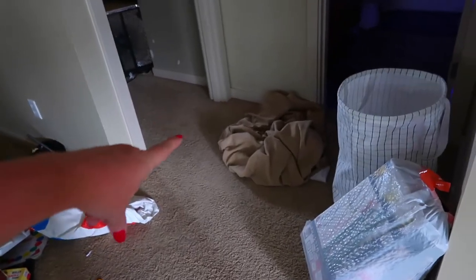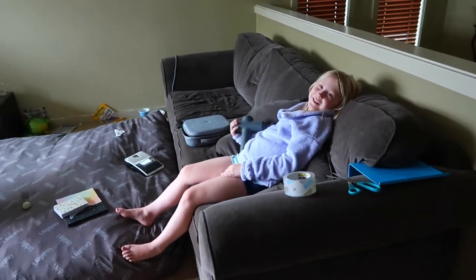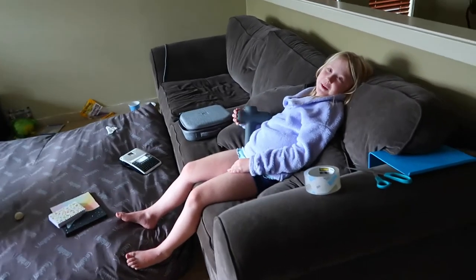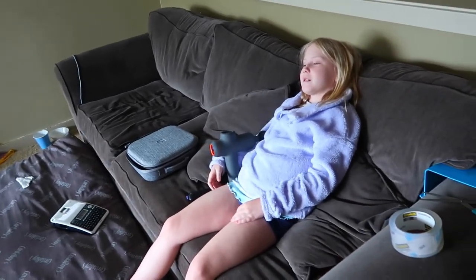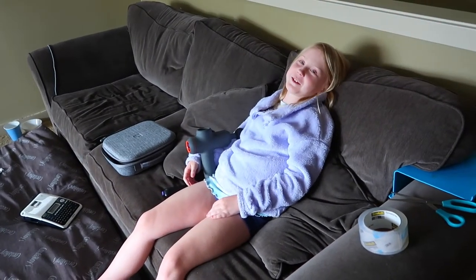That just needs to get folded up and put into the linen closet because now I have a linen closet. This is my stack of stuff, my supplies that can just go down and I'll store them downstairs. This is now a linen closet. That's what that is. Half of it is linen, half of it is games and toys. That's what it is. You okay, kiddo?